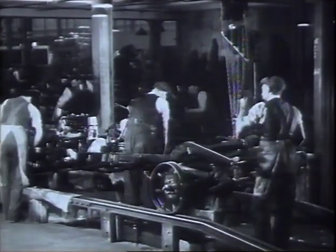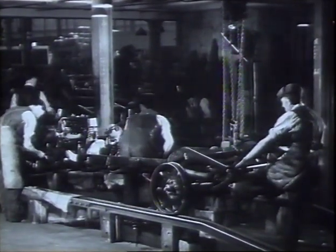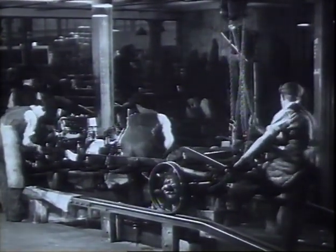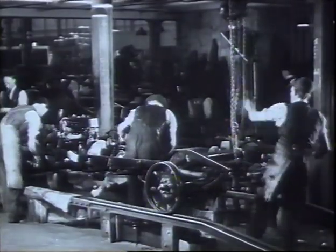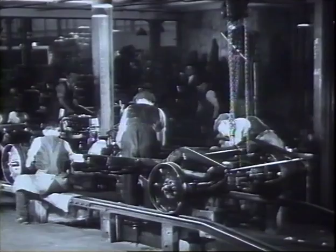The time taken for this operation sets the time of the flow production system throughout the whole of the factory. The average duration required for the operation is 2 minutes, so that the whole factory at Cowley operates basically on a 2-minute schedule.